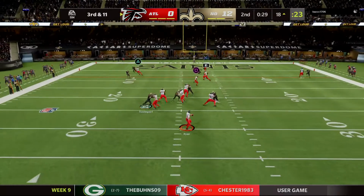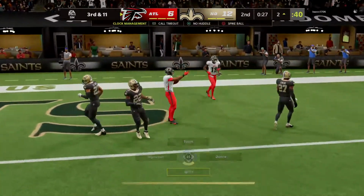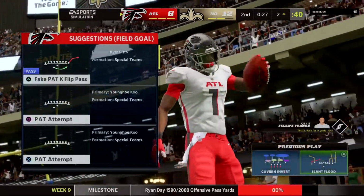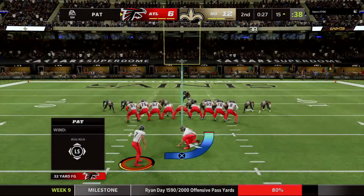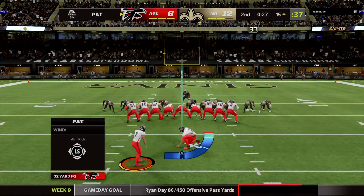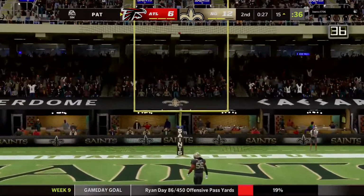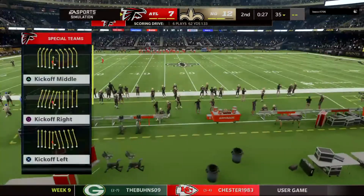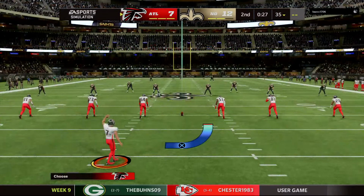Out of the gun, it's Ryan. Got a man, and he hits him in stride. Touchdown, Falcons! T.J. Logan, his first touchdown on the year. And the Falcons are on the board here in the final minute of the 1st half. Koo able to connect on the extra point. And this is back to a 5-point game.